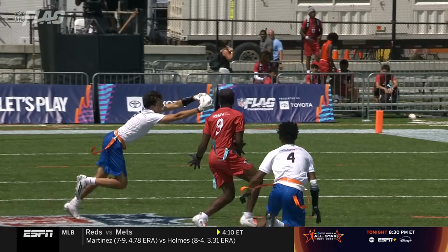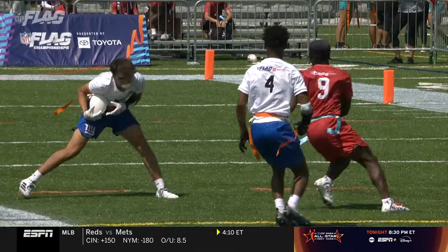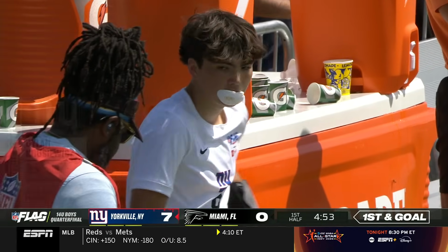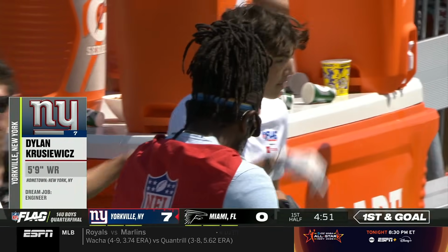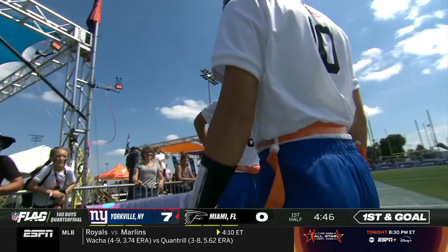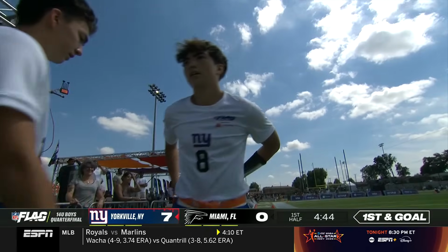See the pressure in the face of Morales. Kind of caused him to throw that one a little bit behind his target. He wants to get that out in front, the long arms. Just too much. That's what, his 5th reception now? 4 on offense, 1 on defense. He's a machine right now for this Giants team.